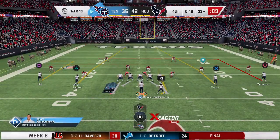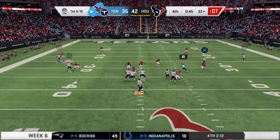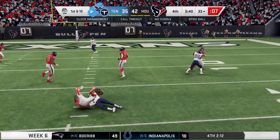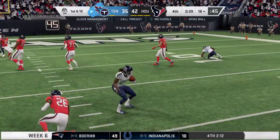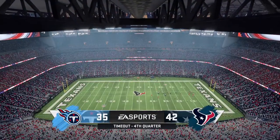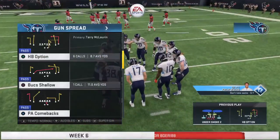The drive continues as they search for a tying touchdown. Here's 1st and 10. He'll look to throw. That's taken in by Henderson. And inside the 20 before he's brought down. Now Tennessee is going to use the second of their timeouts as they stop it here with just under 40 seconds to go in the game.